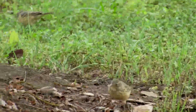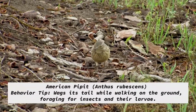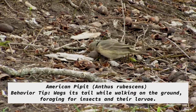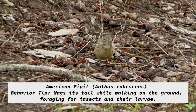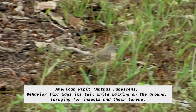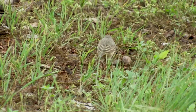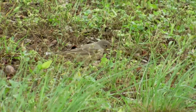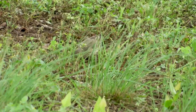Our final species is not a water bird. It's a small ground-feeding songbird that is often confused with a sparrow, the American pipit. This small plain bird has a thin bill, light streaking on its sides, and white on either side of its tail. It can be difficult to see due to its plain coloration and habit of foraging low to the ground. Look carefully for it in open areas with well-mown grass or agricultural fields, foraging for insects and their larvae.